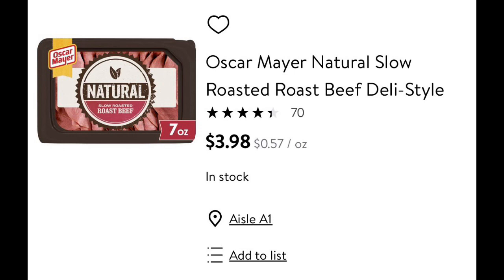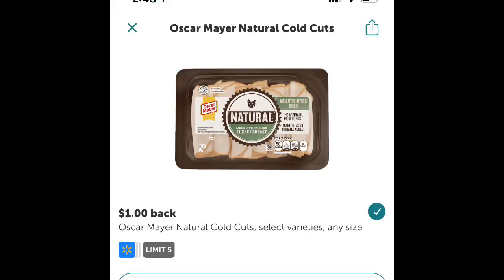$3.98, guys. Didn't have a coupon, so I had to pay $3.98 in store, but there is a $1 Ibotta rebate, making the final cost $2.98 for the Oscar Mayer. And this time I got the turkey. I started to get the roast beef, but I didn't. So probably next time I'll get the roast beef because I haven't tried the roast beef yet.